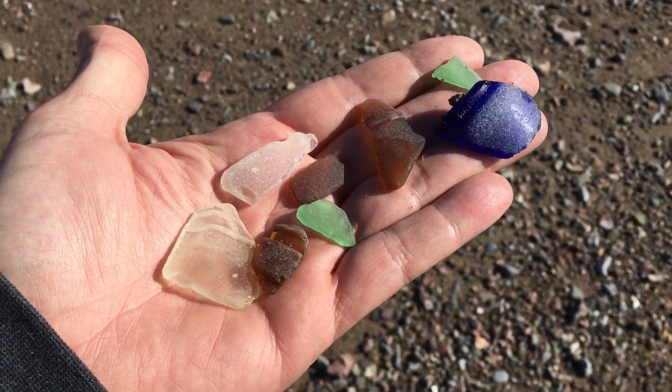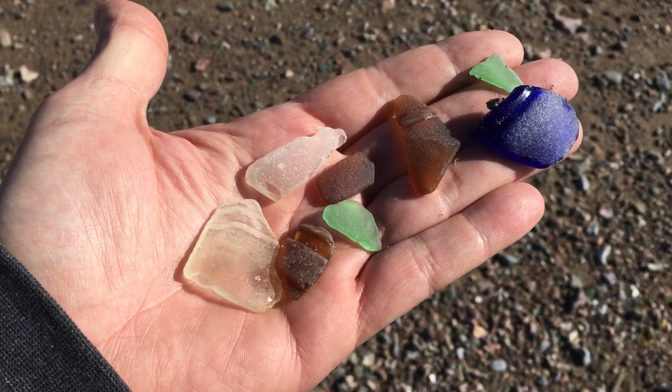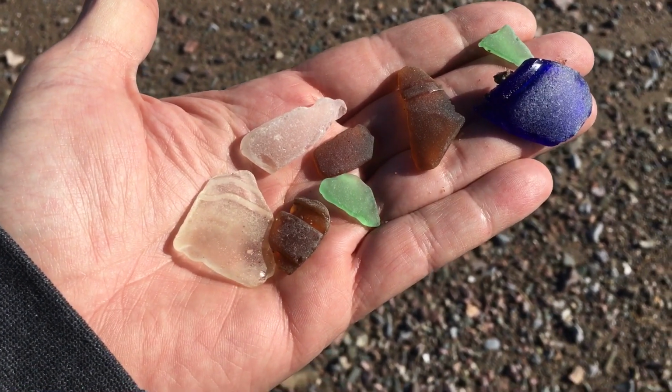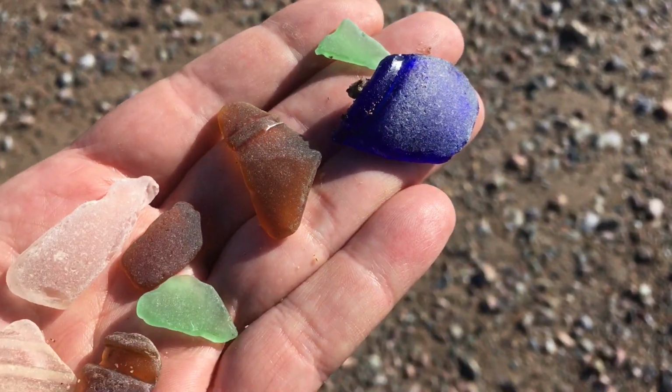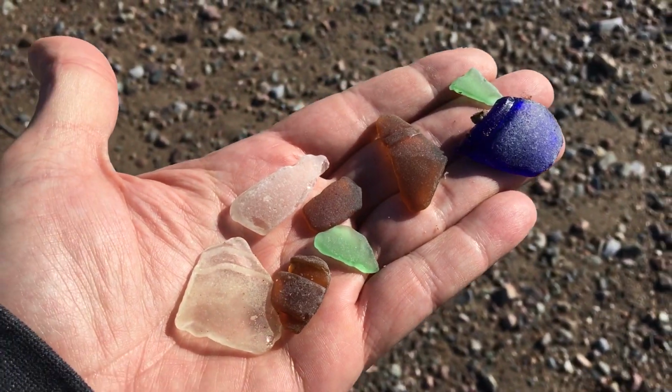Well, I'm back at the start of the beach. My phone is gonna die, but look at all those bottle tops and bottle bottoms I found. Just some beautiful pieces, especially that smaller Noxzema bottle type of cobalt blue. What a find.